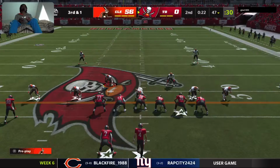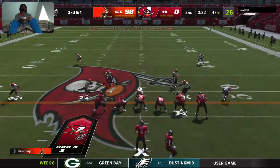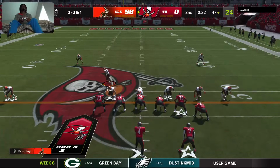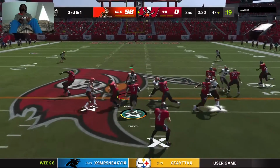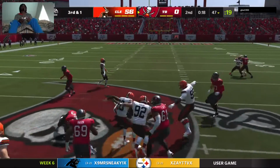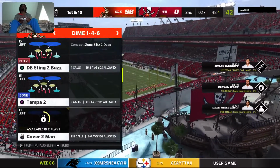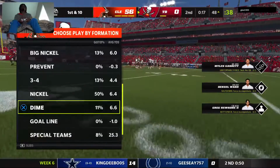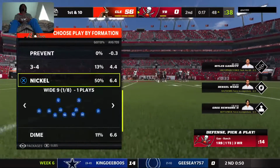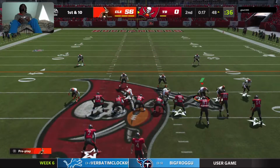This defense going to bring out a couple extra DBs here on 3rd and a yard. They'll try and run for it with Fournette. And he's got enough for the first across midfield to the 48. The Bucs going to go ahead and use the second of their timeouts as they'll stop it with 17 seconds to go in this first half of action. This offense finding its legs now.